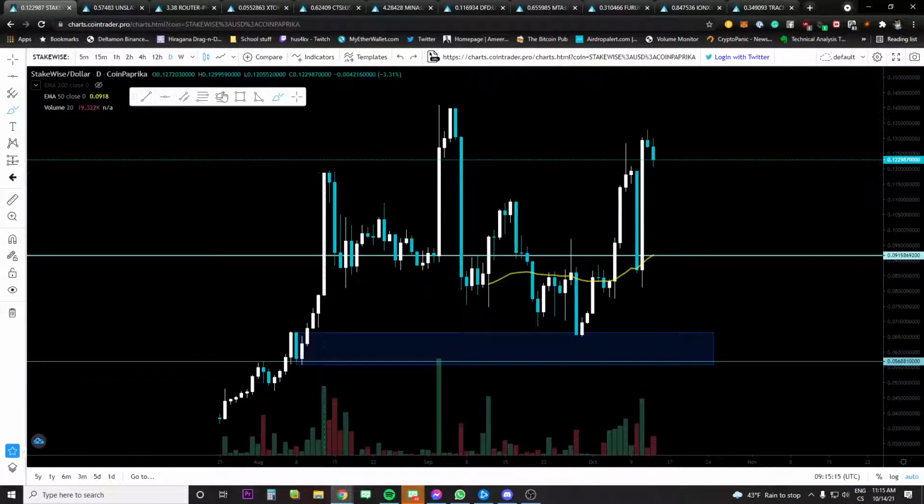Let's just see how that would have worked. Would probably sell over here, 60%. Yeah, that would be nice. But for now, it's at resistance. Buying this would be dumb. Let's just wait for the 9 cents.